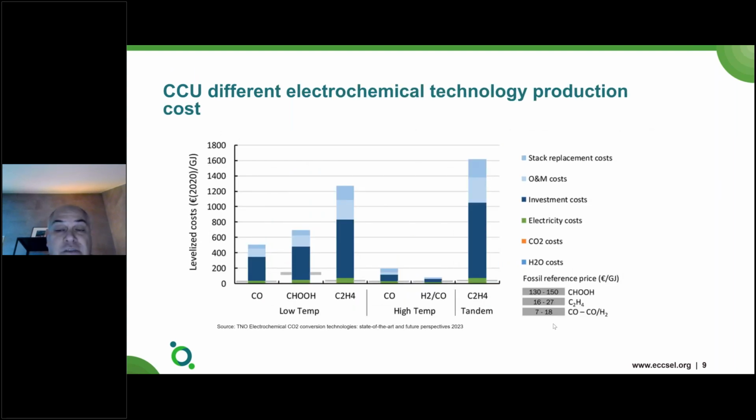And you can see it also here. Then if you combine them, so if you have this energy requirement and the efficiency, at what level you can make a product. This is a recent study done by TNO to look at the state-of-the-art perspective on electrochemistry. They look at low temperature electrochemistry, the high temperature, so that's more or less the oxide technology, and a combination of it. And as you see, carbon monoxide and formic acid or formate, which can be produced at quite high current efficiencies, can also be potentially attractive for the market. So produced at a very attractive level.